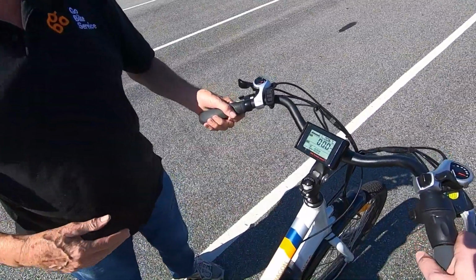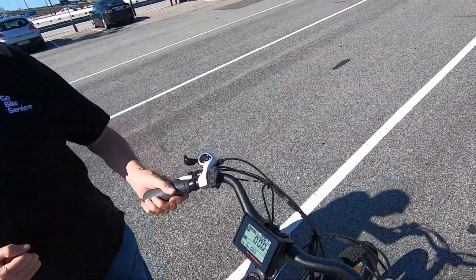He's explained to me here the different ways of kind of starting it off, so you can have a little throttle assist to start it off to give you a bit of momentum to go.